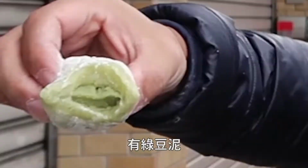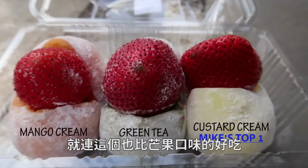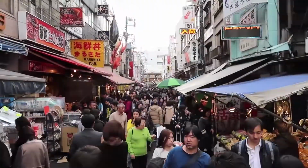Yep. Mung bean paste, even this one is better than the mango one. Wow, I'm done. I want to eat more food, so I'm gonna lay off the mochi. So guys, remember, valuable lesson. If you want to eat a lot of food, lay off the mochi. After the mochi break, I feel pretty good. Let's go get more seafood.